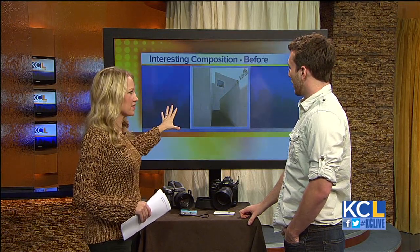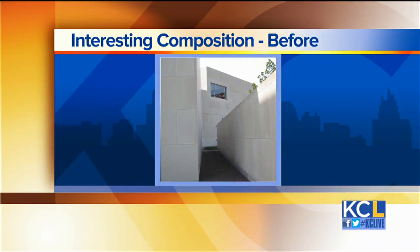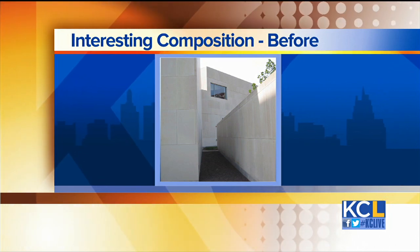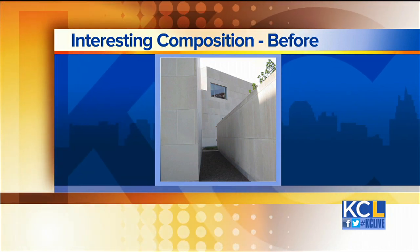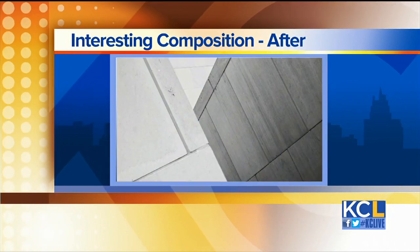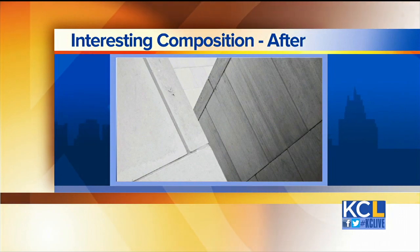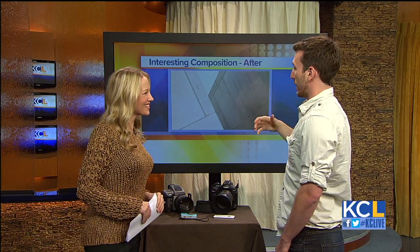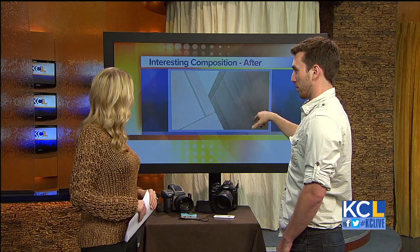Okay. Now here's composition. Why is this not working? The lines don't really direct you anywhere. They go back, but they go back into nothing. You have one going up, one going off the frame, one going in, but they don't converge. And there's no finish to it. You just wander around in it with your eyes. Okay, so then the after, where your eyes do not wander. That's awesome. Thank you. You're very talented. Well, I try. Here this keeps you moving around in a circle in the frame, so the viewer can't really leave the shot. They don't want to because their mind just wants to keep wandering around within it.